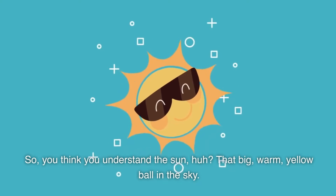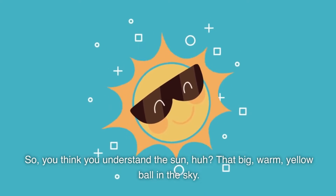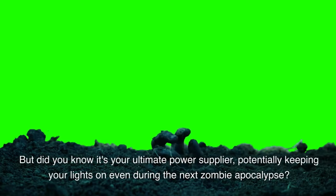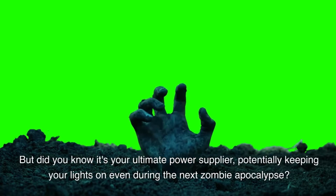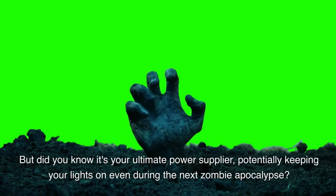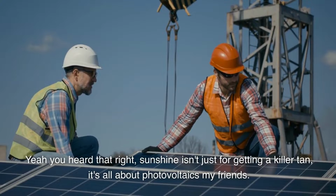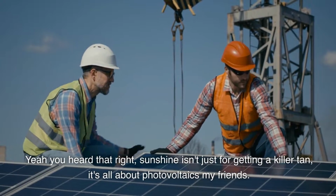So, you think you understand the sun, huh? That big, warm, yellow ball in the sky. But did you know it's your ultimate power supplier, potentially keeping your lights on even during the next zombie apocalypse? Yeah, you heard that right. Sunshine isn't just for getting a killer tan. It's all about photovoltaics, my friends.